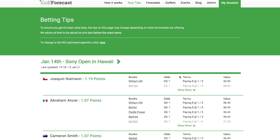Next are the terms, the each way terms, meaning if Niemann comes 1 through 8, you will get a return on your investment. And at 1/5 just means that you'll get 1/5 of these odds if he comes 8th place.